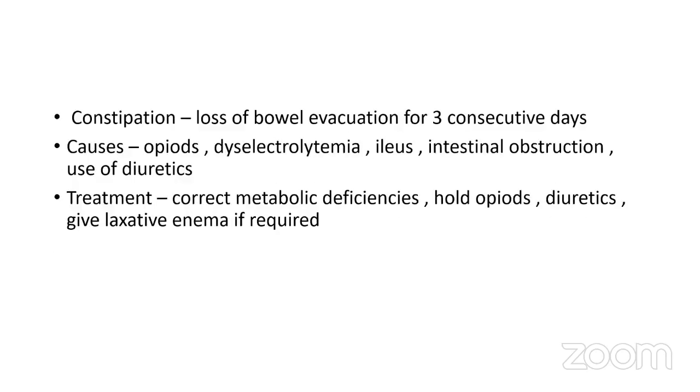Now, constipation is when there is loss of bowel evacuation for 3 consecutive days. The causes can be multifold in ICU, such as the use of opioids, dyselectrolytemia, particularly hypokalemia, hypomagnesemia, hyponatremia, presence of ileus, subacute intestinal obstruction, and the rampant use of diuretics, which lead to dehydration and hard stool formation.